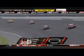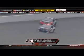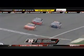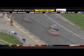Got it backsliding now. Definitely freer. I wouldn't want to tighten it up, but I'm a little bit on the free side. No speed, though. This is the best the car's been since we got here, really.